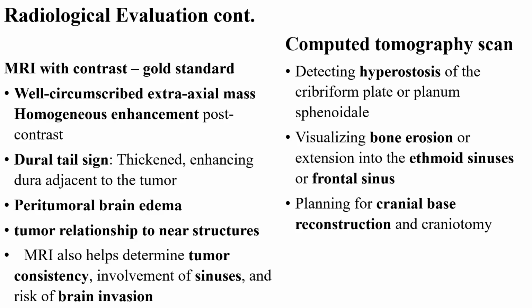MRI with contrast is the gold standard. It typically reveals a well-circumscribed extra-axial mass with homogeneous enhancement and a characteristic dural tail sign. MRI also provides crucial insights into peritumoral edema, tumor consistency, paranasal sinus invasion, and potential brain invasion, all of which inform surgical planning.